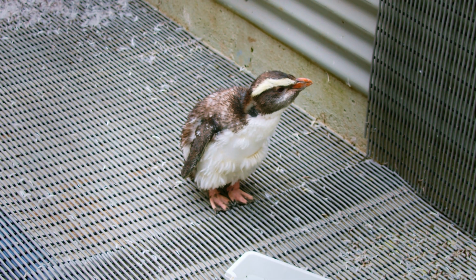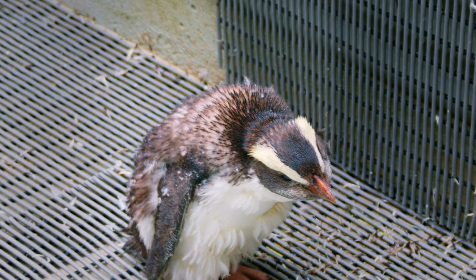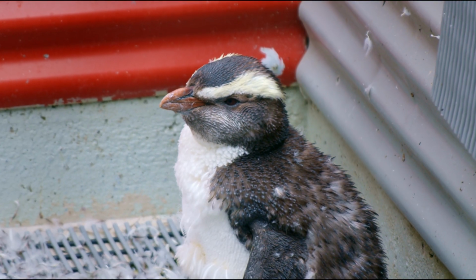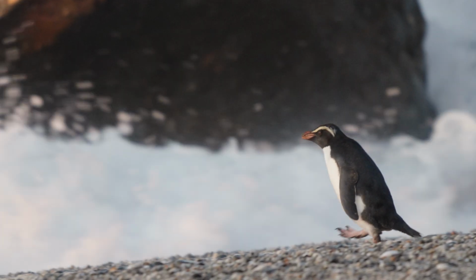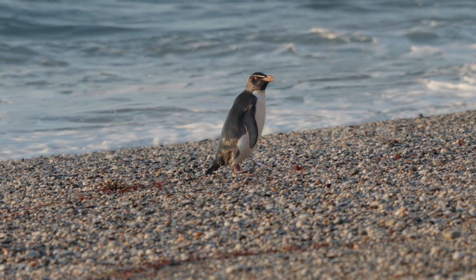That does not look like a little blue. No, not a little blue penguin, that one. That's the Fiordland Crested Penguin, or the tawaki. You can see it's got those yellow crests right above its eyes there. Beautiful penguin. So we do get a few of this species at this time of year showing up in this region. This species breeds in Fiordland over on the west coast of the South Island.